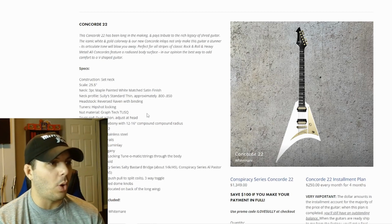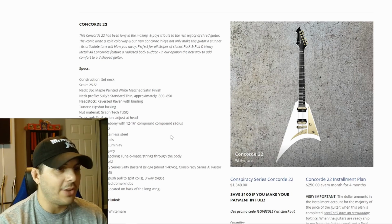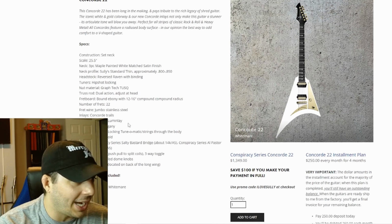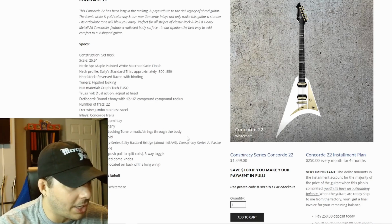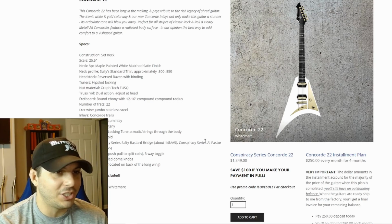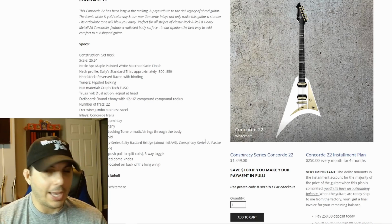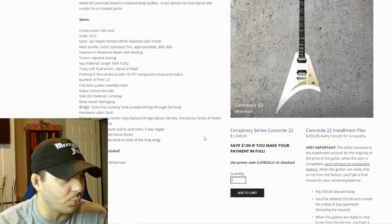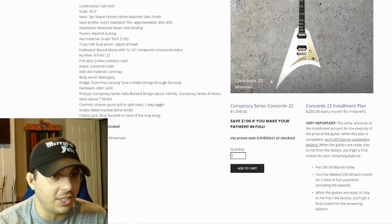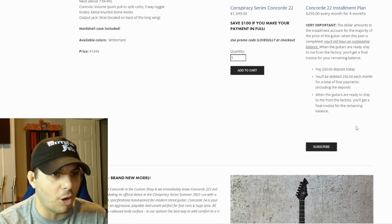And these are like high quality materials that they're using, even if it is made overseas. They have the Luminlay side dots, mahogany, a two-point tremolo bridge, and then they have their own Salty Bastard bridge pickup, so it's their own house pickup basically, because they make pickups as well. So $1,350, not bad at all, and you can break it up in installments if you want.